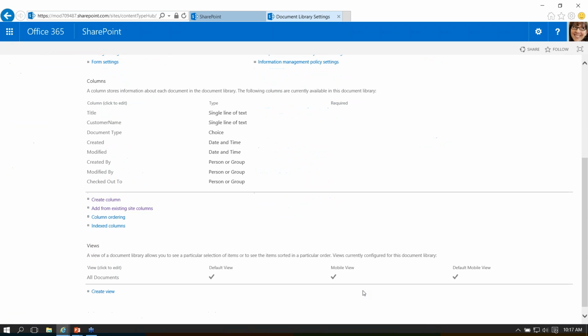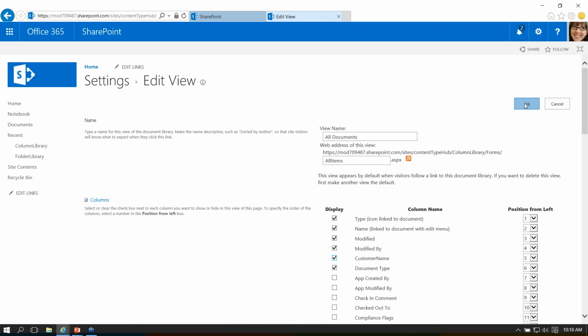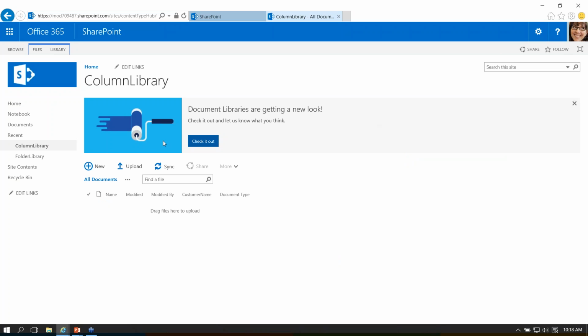So now I've got the two columns that I need to mimic that folder categorization. Not the folder itself, but the way that we were using folders to categorize content. I'm going to go over to my All Documents view really quickly and make sure those columns are showing up. We can see customer name, document type. Now that we've got our columns set up on our brand new library, we're ready to upload content. I'm going to switch over to my other screen really quickly and upload some documents.